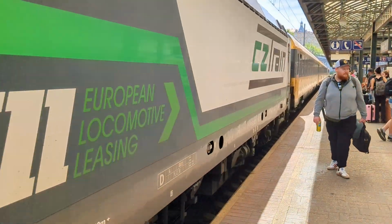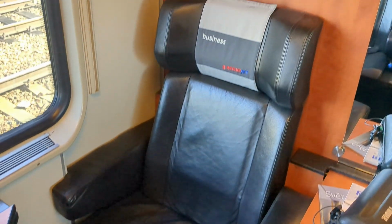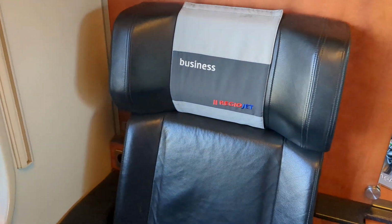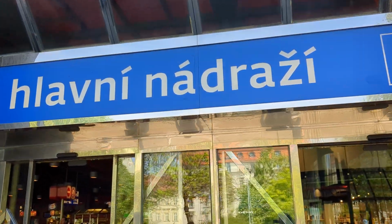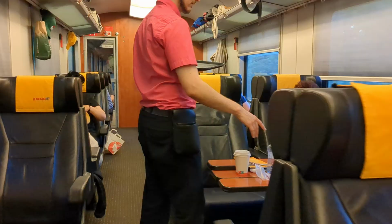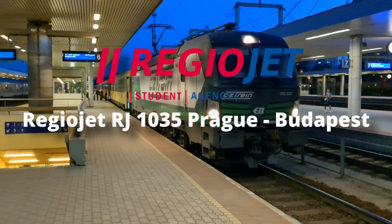If trains in Czechia offer one thing, it is great service for very affordable price points. And today's journey is no exception, as we'll be traveling in one of Europe's cheapest first-class seats from Prague in Czechia to Budapest in Hungary. So is Regiojet any good, or should you book another train? Come with me and find out.